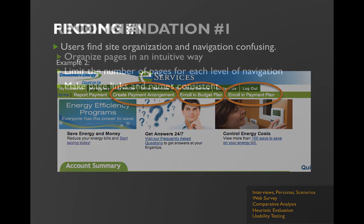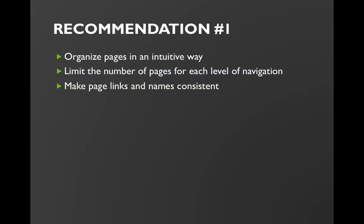To mitigate this problem, we recommend organizing pages in an intuitive way for users. User preferences can be solicited by further interviews and usability testing. The number of links on each page should also be limited so as not to overwhelm and confuse users, and page links and names should be consistent.